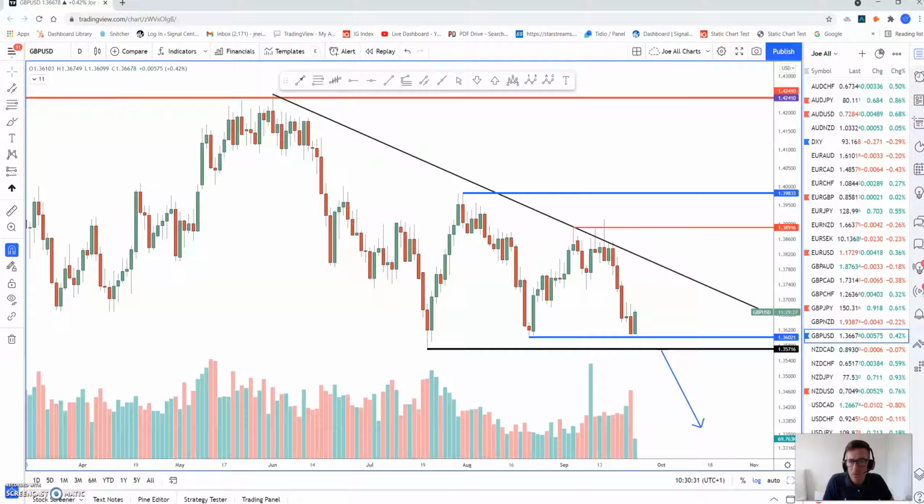but we are looking at a bit of a red candle today. So we've got a number of data points out today, most notably the Bank of England at 12 p.m. today, which is unlikely to have a major impact on the dollar index, but interesting nonetheless.